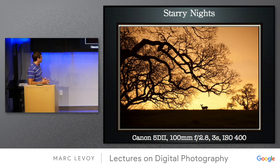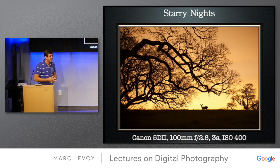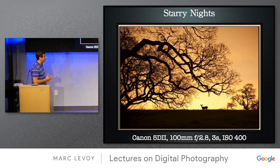Then I have a few pictures from the Stanford dish area, which you are definitely not allowed to be at after sunset, so I may or may not have climbed over a fence to do that. It's very, very pretty up there. I, of course, don't recommend it. But if you do find yourself up there, definitely bring a tripod.